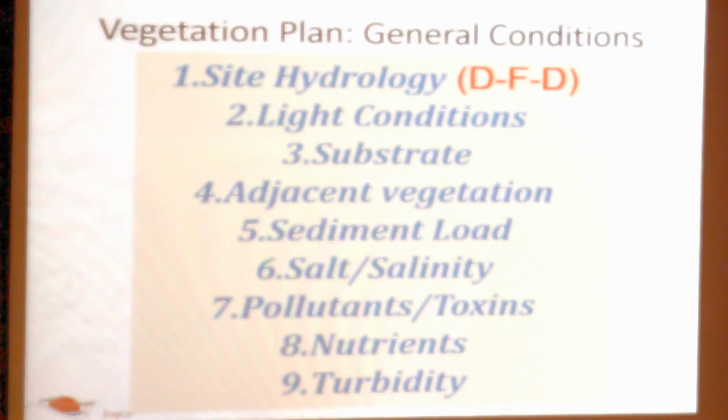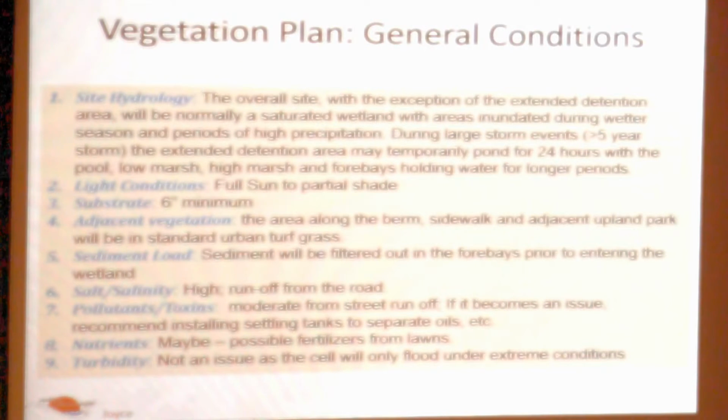What your salt is, some plants are tolerant to salt and some are not. If there's any pollutants or toxins, what your nutrient load is. Again, some plants can do really well in high nutrient loads and some can't. And then if there's any turbidity issues. So all of those need to be addressed. So for this site, that's what we did. We went through each of those factors, and then this is what we used to come up with our planting plan.